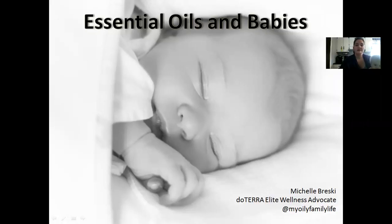Tonight we're going to be talking specifically about using your essential oils with the littlest members of your family, your babies. And I happen to have mine here with me because they too can enjoy all the wonderful uses and benefits of natural essential oils. But being so small and new to this world, we need to be a little bit more careful and take some precautions when using essential oils with our babies. So my goal tonight is to empower you to make the choice to use essential oils with your baby and to give you the knowledge and guidelines to do so properly and safely.